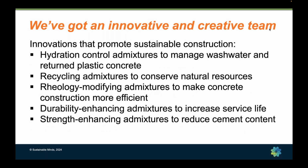Products are really products. I think we've got the best team. I think we're the most innovative group doing what we do. Numerous innovations in the last few years, but with an eye towards sustainability, with an eye towards resilience. We make admixtures that help manage the water used to clean out trucks. That's got to be disposed of someplace. Or how about if we take that water, or we take returned fresh concrete that would otherwise need to go to landfill, how about if we put that back into the next round in that truck mixer and conserve natural resources?